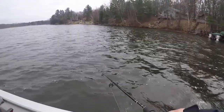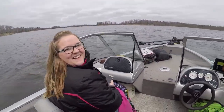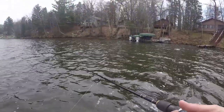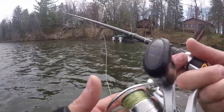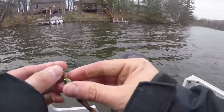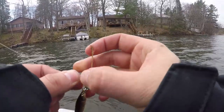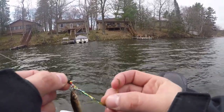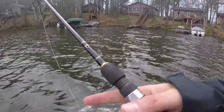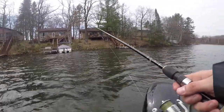Well, Em, the first fish out of the new boat. Giant pike. That means it's gonna be a good one. Means it can be a good fishing boat. Just picked up this boat a couple weeks ago on a consignment deal. I talked with the owner of it, and he gave us a steal of a deal, and we are gonna get the use out of it because we love fishing.